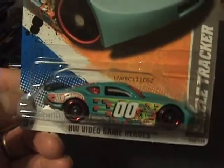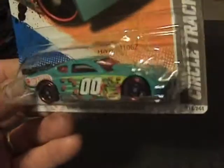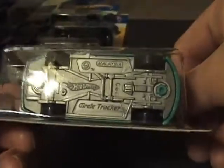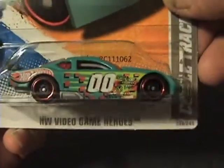Here's another stock car. This is the Circle Tracker, done in, man, that looks like teal to me, with a red tinted window and a gray interior. Gray plastic base, nothing on the back but a black plastic spoiler. And there's that new wheel again with a red chrome ring around it.